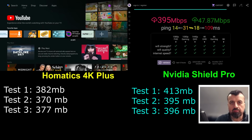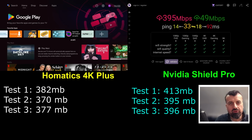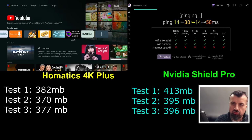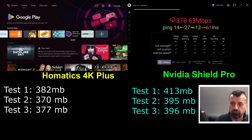And I will test the Ethernet port in just a second, as both these devices do come with gigabit Ethernet. And as you know, with Ethernet, you're not going to have any issues with interference or with devices or congestion, because it's a hardwired cable connection. You really can get the most solid, most dependable connection. That's test number 2, and the final test on the Nvidia Shield. So here we can say there's not really one clear winner with Wi-Fi. They're both very close to 400 meg down. And the final test, just to confirm, on the Nvidia Shield Pro.